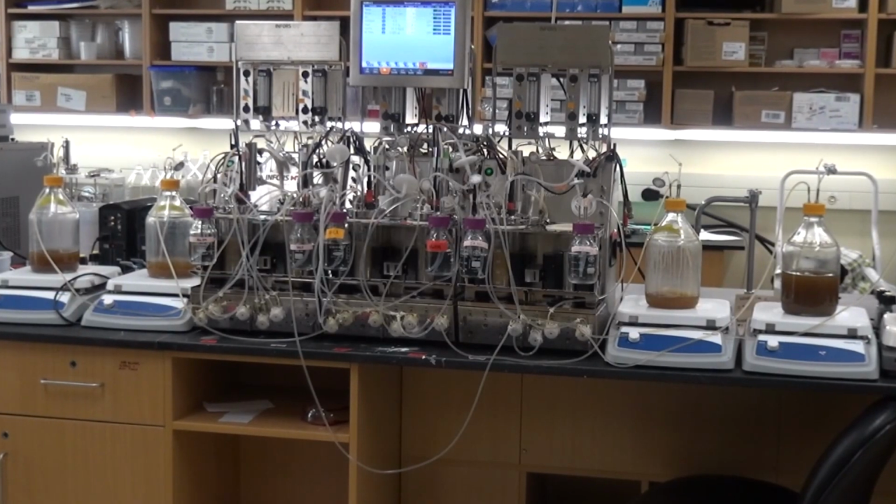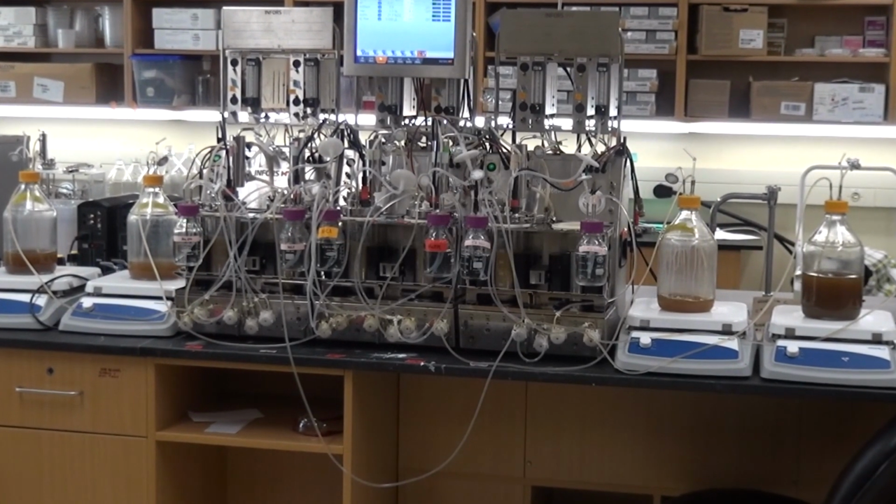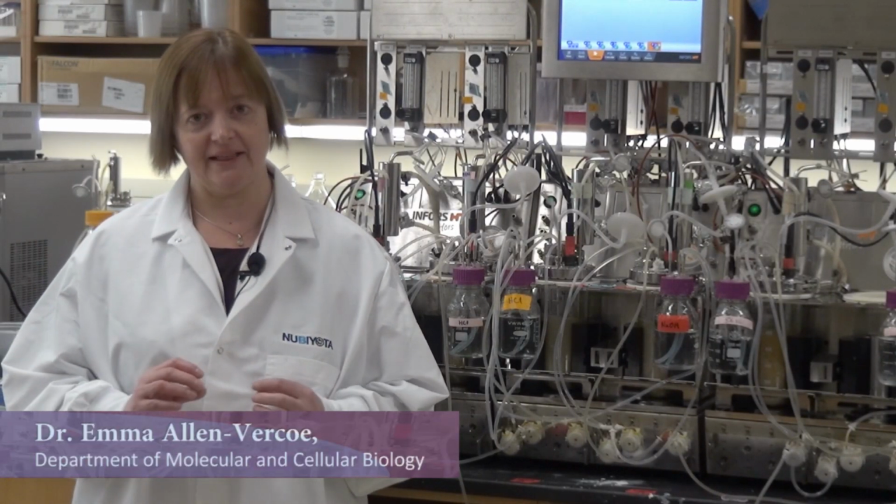Hi, I'm Allen-Vercoe. I'm a professor at the University of Guelph, and I'm a microbial ecologist. I study the microbes that live in the gut. And I have apparatus in my lab, which is behind me here, which we use to study these microbes that live in the gut. We use this currently to study the human gut, but in the very near future, we'll be looking at the horse gut as well, and I'm quite excited about that.